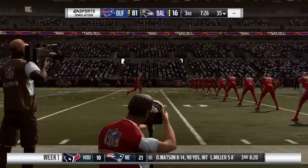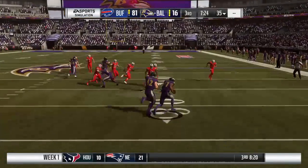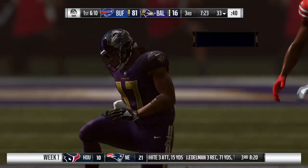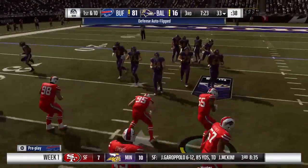Out to kick is Janikowski. And a short kick, taking it about the 16. And they're going to start this drive in pretty good shape as they get it up past the 30. And now Baltimore gets set to take the field.